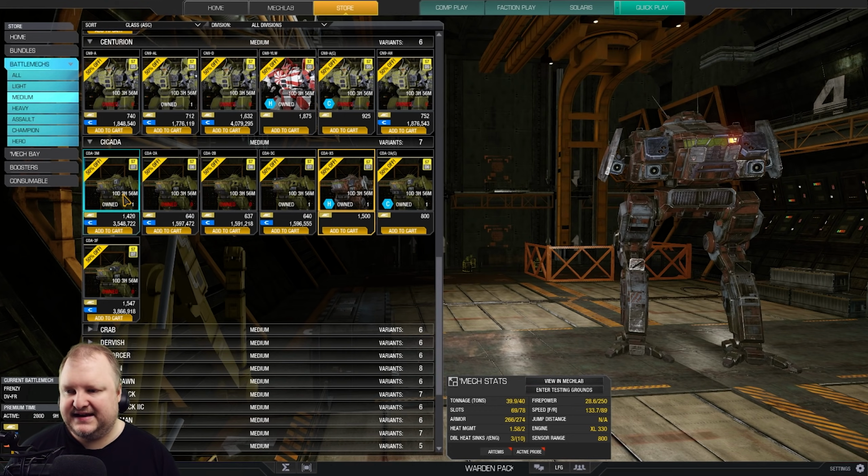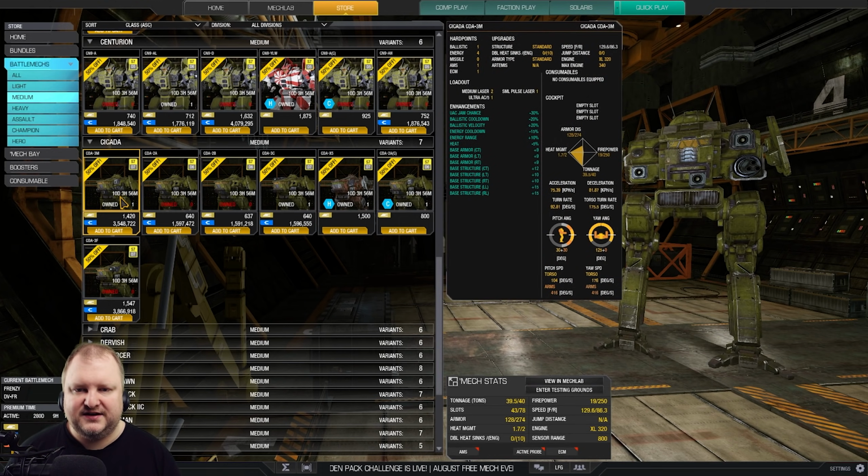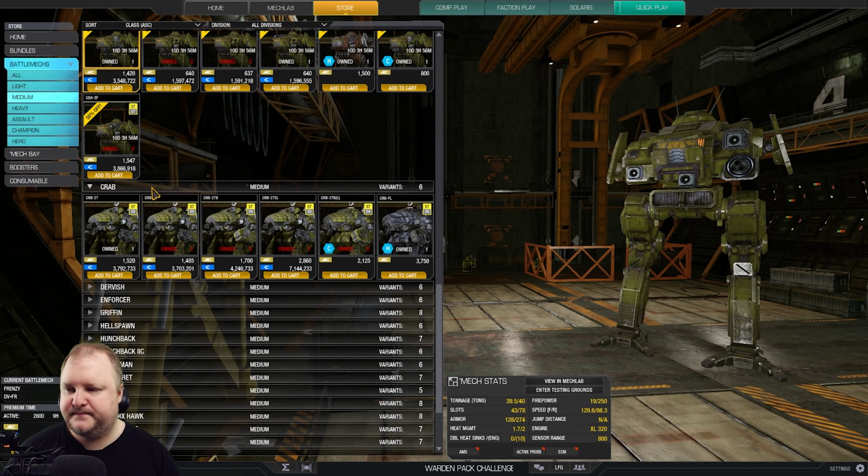There is also a Cicada 3M. This one is the ECM Cicada. You can do Dakka builds on that. You can also do, as you can see, like you get jam chance minus 30% as a quirk right here. Or you could do just ERLs and snipe with it. So, fun mech to play.